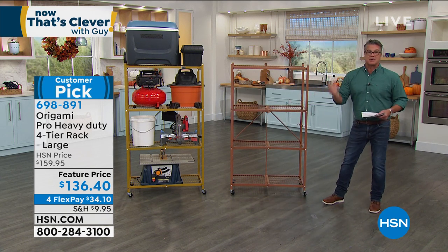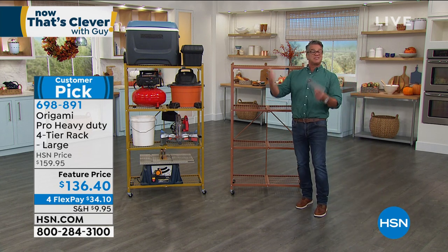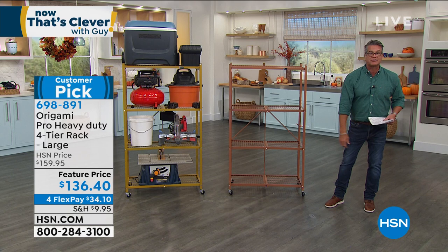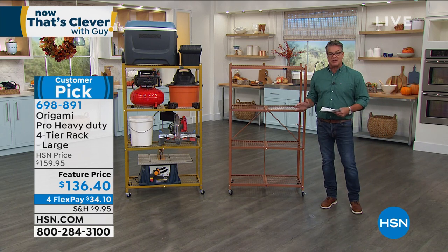Everybody loves them. Anybody that tries origami says, oh my gosh, this is the best storage I've ever seen, whether you dress it up or dress it down, whether you've got logs or bags of rock salt for your water softener, whatever it is, it gets it up off the floor and keeps it nice and safe and completely strong and well-made.